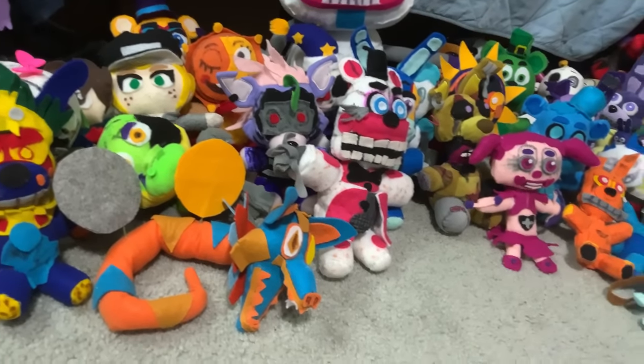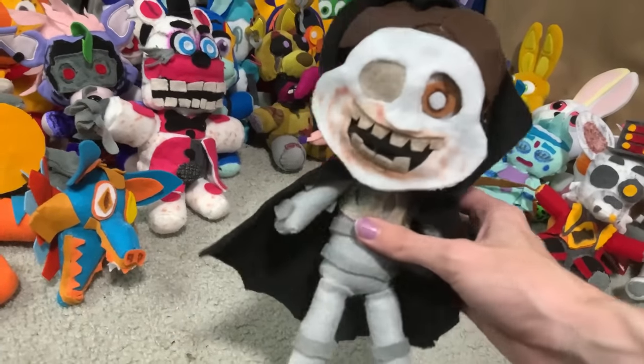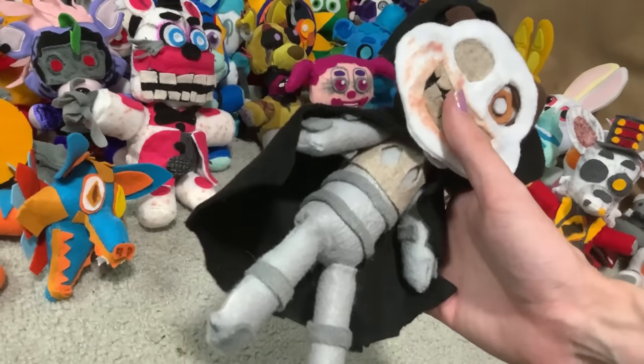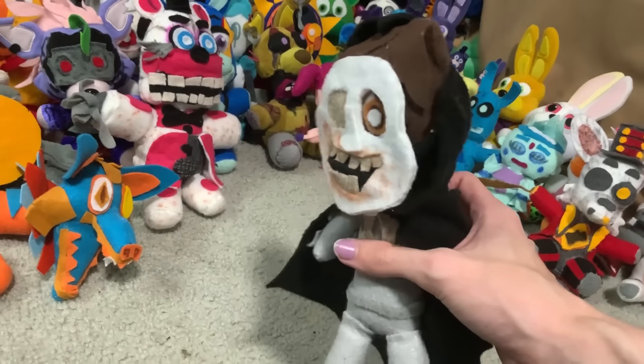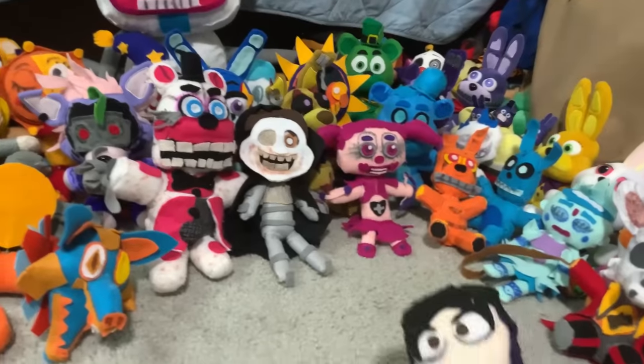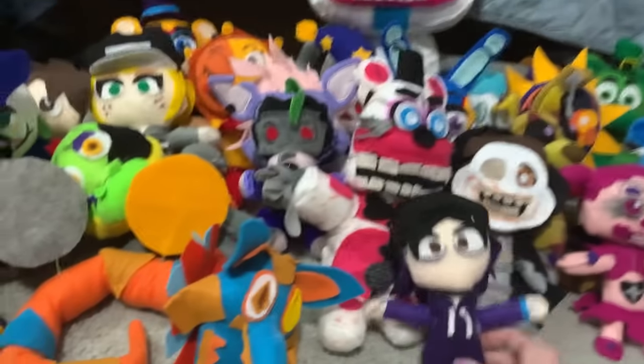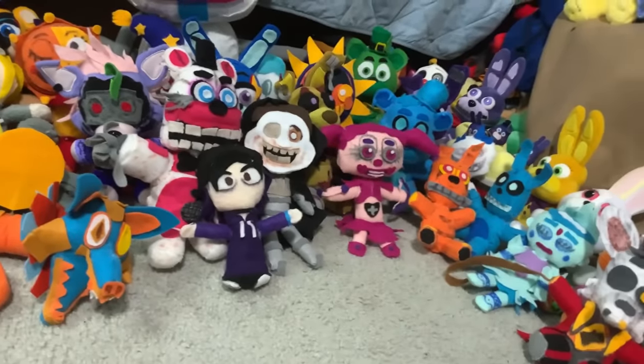Then we have another never before seen custom, the Stitch Wraith. You'll have to see what role he plays in videos, but yeah, I really like the Stitch Wraith. I think he's very cool. There we go. I almost forgot, this is technically from that story, Millie. She was used in the music video. But yeah, there's Millie from Count the Ways.